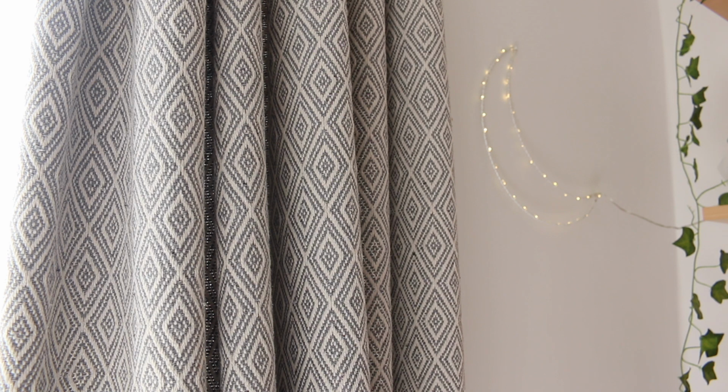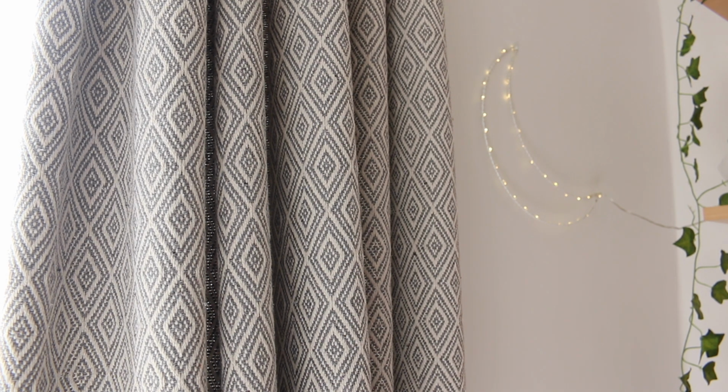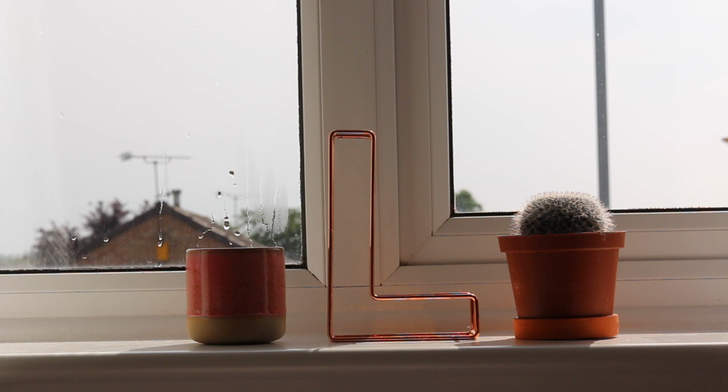These were from Dunelm for £55 for the specific size that I needed. I think these curtains really tie my room in together and add that more grey aspect to it. As you can see, I decided to stay really minimalistic and simple with my windowsill and just have a couple of little things on there.